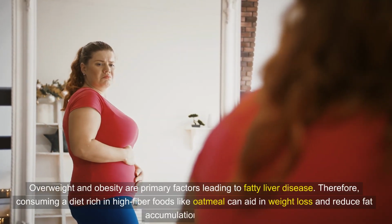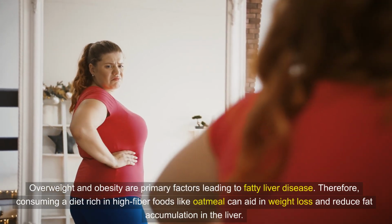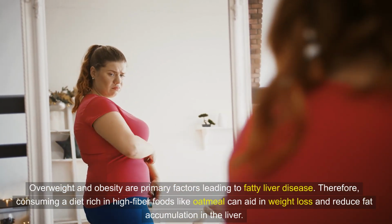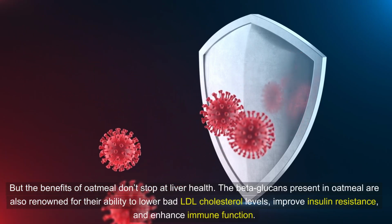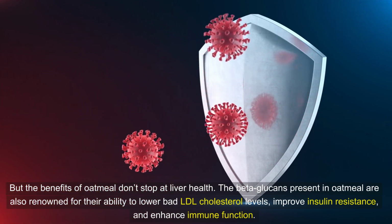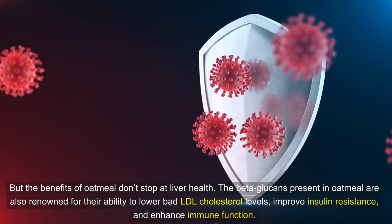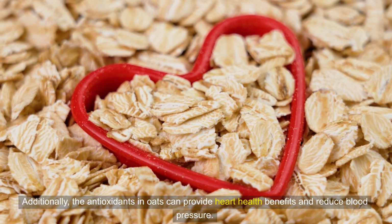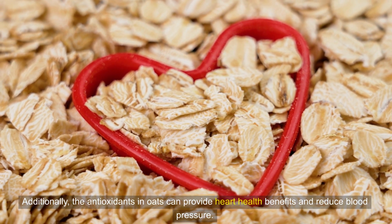Overweight and obesity are primary factors leading to fatty liver disease. Therefore, consuming a diet rich in high-fiber foods like oatmeal can aid in weight loss and reduce fat accumulation in the liver. But the benefits of oatmeal don't stop at liver health. The beta-glucans present in oatmeal are also renowned for their ability to lower bad LDL cholesterol levels, improve insulin resistance, and enhance immune function. Additionally, the antioxidants in oats can provide heart health benefits and reduce blood pressure.